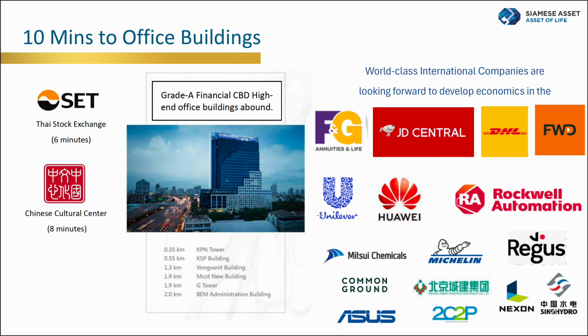So for Rama 9 there's a Unilever building, there's Huawei, and quite a lot of other brands which are in the area. They're all located in the Rama 9 area. So it's really a CBD. It's the second CBD of Thailand. The first one, of course, being the Sathon Silom area.